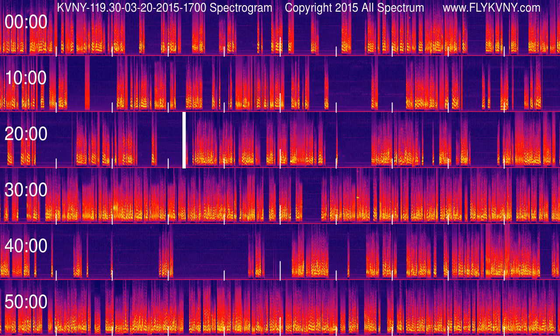Van Nuys Tower, 594 Echo X-ray is with you, descending out of 5,600 with information Papa. Cessna 594 Echo X-ray, Van Nuys Tower, remain east of final, turn southbound, line up for 16 left, jet traffic 3 miles north of your position, the Beechjet will pass west of your position, line up for 16 left, and at the 118 freeway, 405. Why don't you make a left 360 to lose altitude? Okay, left 360 to lose altitude, 594 Echo X-ray.